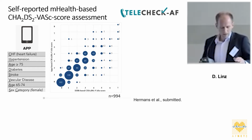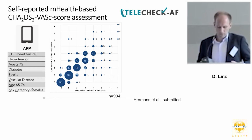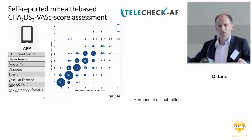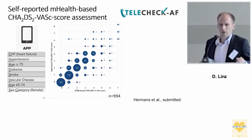994 patients. And in this app, different questions related to the CHA2DS2-VASc score are asked. And you can see here in the middle, on the y-axis, the app-based CHA2DS2-VASc score, and on the x-axis, the electronic health record-based CHA2DS2-VASc score of those patients. You can see there's quite a good agreement. However, some of the patients overestimate or underestimate their risk assessed by the CHA2DS2-VASc score, dependent on the survey which is provided by this app.